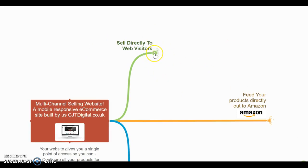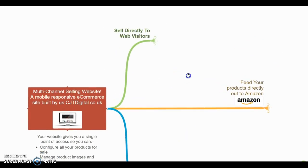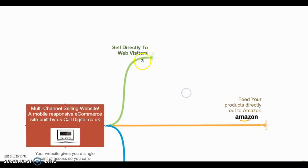Now that's fine, and it's still valid. That's an e-commerce pure play model. But you need to be here, you need to be on Amazon, you need to be on eBay. You need to take your products to where everyone else is. But let's just talk about the features of the core website that makes selling direct possible, and on Amazon and on eBay, but we'll come on to those in a bit more detail.